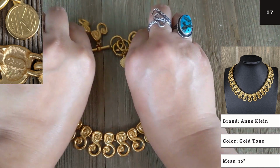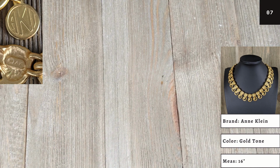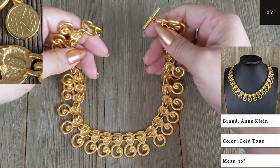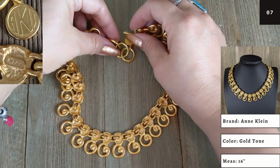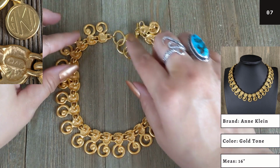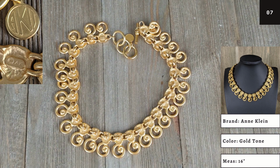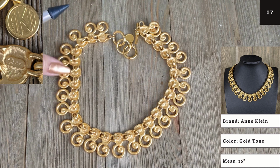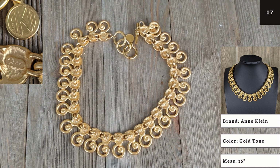Now let me pick this up. It'll make a lot of noise if I don't be careful here on the wood. So now it does have the maker's mark on the back. Where is my pointer here? Okay, so it is located right here. It is the AK with the copyright, and I'll go ahead and try and stick a screenshot there for you. That way you can see it a little bit closer.